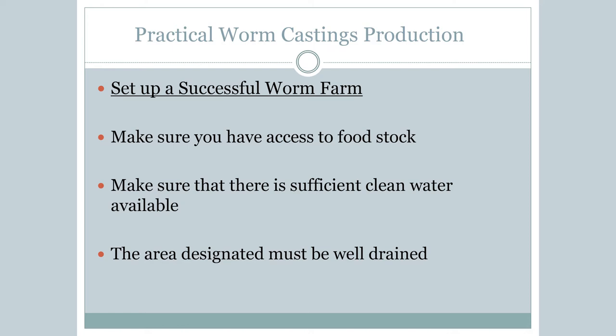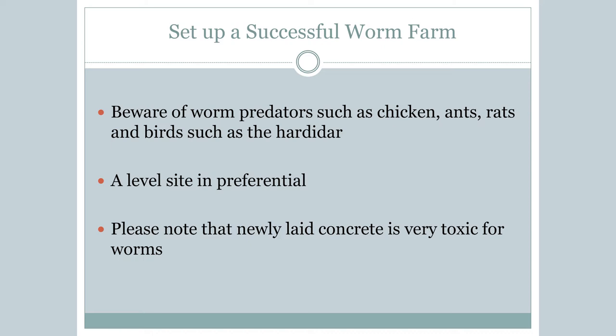Beware worm predators such as chickens, ants, okay? Why will ants come? If there's not enough moisture. Ants don't like water. And what does an ant do? An ant is there to clean up nature. That's what it does. So if it smells something's dying or something's dead, it'll go and it'll eat it. So to obviate ants, keep it wet.